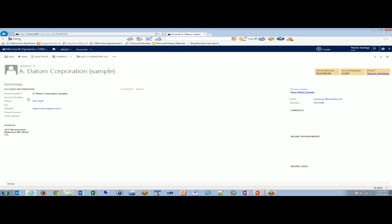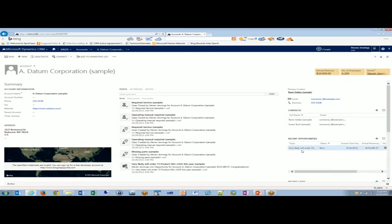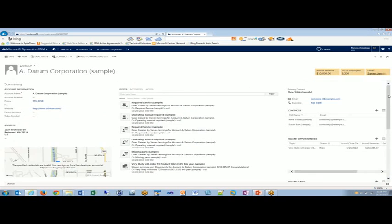Got my name, my number, my phone number, my email address, my activities over here. Got over here my contact information. So all my contacts, my recent opportunities, my recent cases. So again, I am on one single page where I get to see everything that's going on with this record. It's very amazing, very powerful.